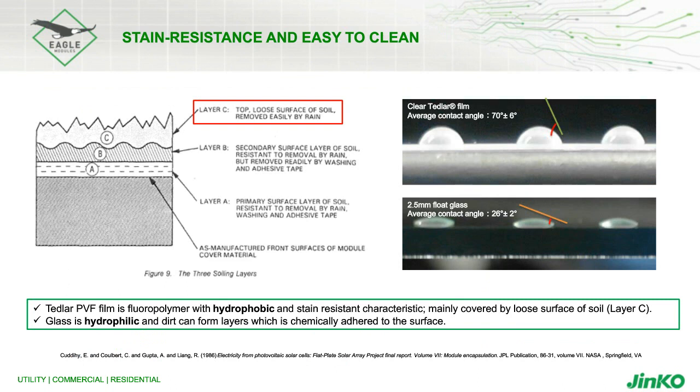Another big benefit I want to talk about is stain resistance of bifacial modules that use transparent backsheet. The point I'd like to highlight here is that if you look at a transparent backsheet, the angle of contact of, say, a droplet would be very different, primarily because Tedlar PVF is hydrophobic and glass is hydrophilic. So glass would not repel water as much as you would see Tedlar PVF do.